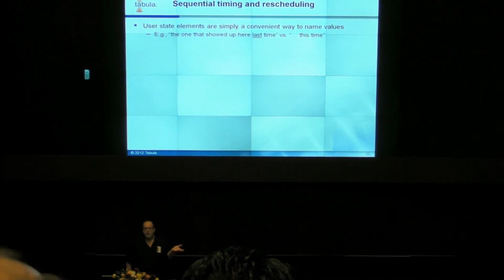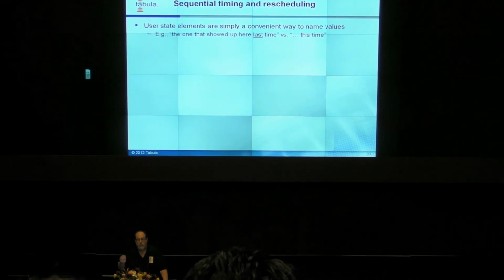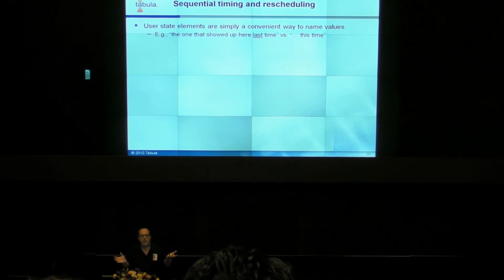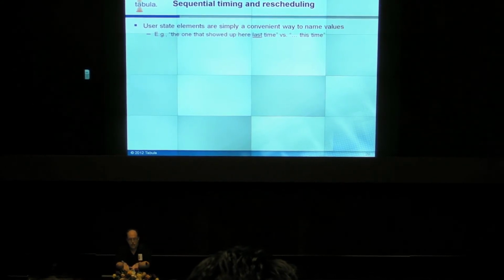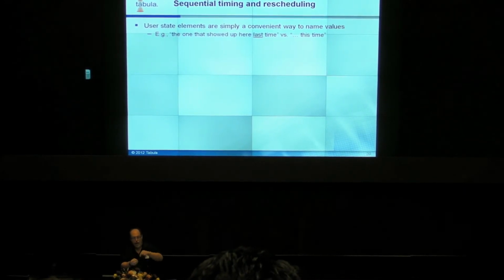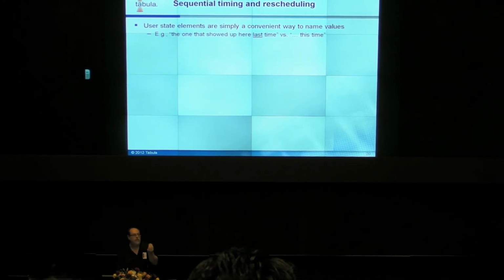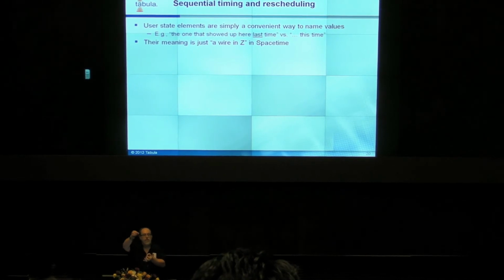A small digression about state elements. Indeed, we have physical state elements in our physical parts too. We have the latches I talked about, and so on. State elements don't matter. They're simply a notation to be able to name values. You want to be able to say to your language, I don't want the value this time. I want the one from the time before, or the one from 2 times before. The way you do that is by sending it through state elements. But that's the only real intrinsic utility that those state elements have. They're really just a wire in Z in space-time. A state element is just a way of sending a signal up.